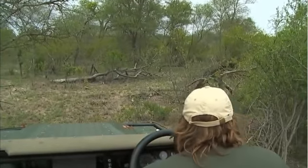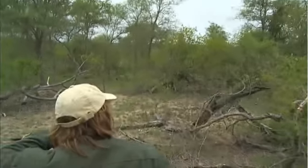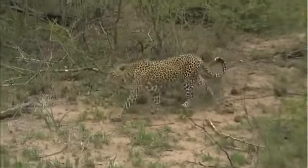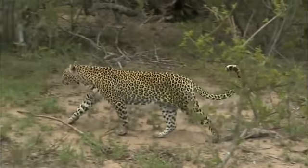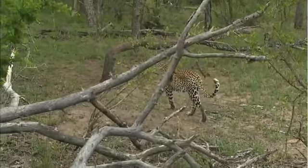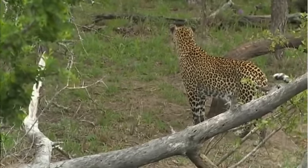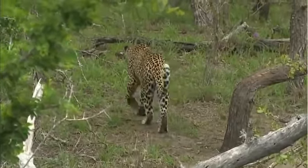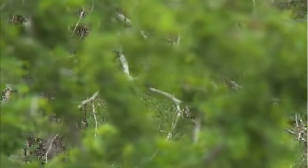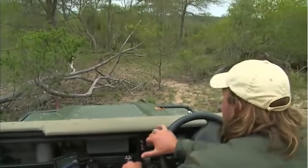So elephants have broken down so much bush here, it makes it very difficult. I think she's after a scrub hare in this. Oh, she gave up the scrub hare, ran away. Hello, madam. There she goes. She's looking towards where the ellies are. Going to test my driving skills again.